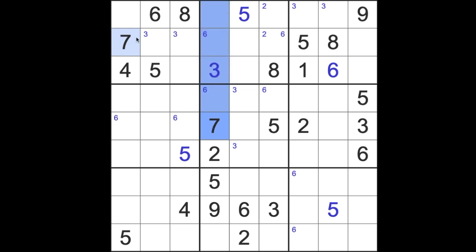Seven blocking up here, seven blocking across here. So these two squares can be seven. Down here, so this square or this square could be an 8. 8 blocking down here, so this square and this square, oops, this square, let's get it right. This square and this square could be an 8.